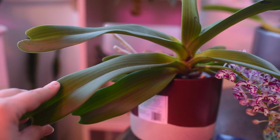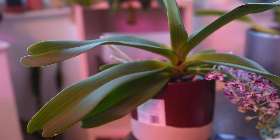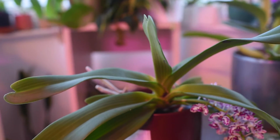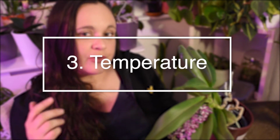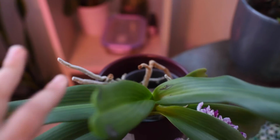They are extremely sturdy. The leaves are leathery, which is great because these plants come from, as I said in the beginning of this video, tropical forests, so they are a warm to hot growing type of orchid. Inside our living room, we usually offer intermediate temperature. That's the ideal temperature for these orchids.